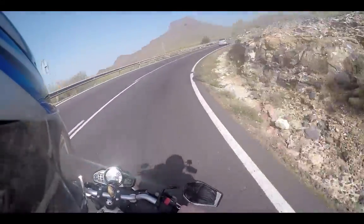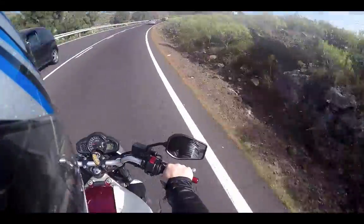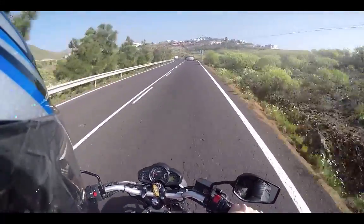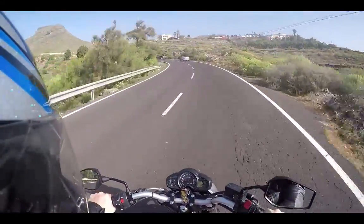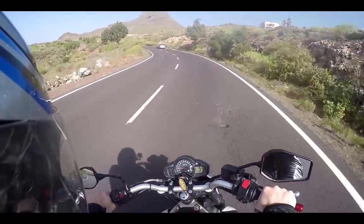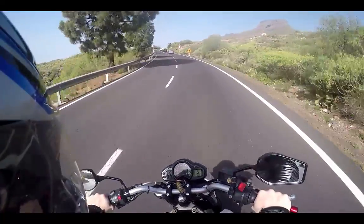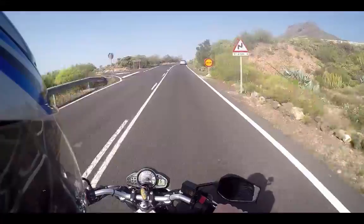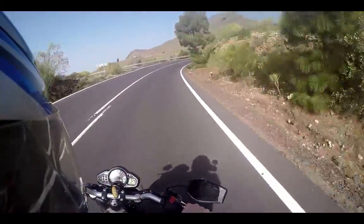So we hired these bikes. I'm pleased with mine. It's a very smooth bike, and I've got a Harley Iron back home, so it's very different. But this is the kind of bike most people pass their tests on in the UK. Something like a Bandit or something like that. So we're taking it easy, getting used to it.